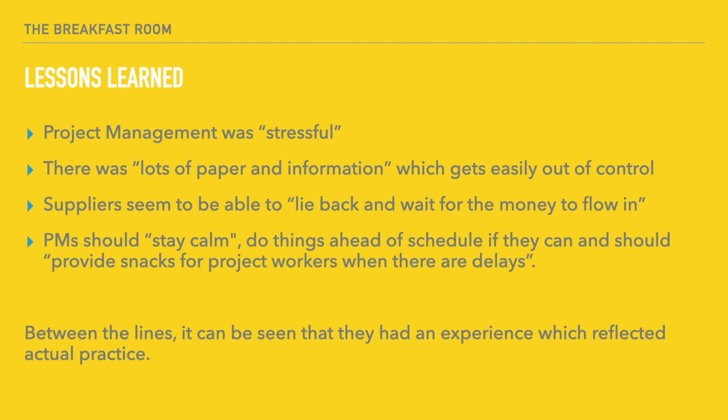However, between the lines it can be seen that they had had an experience which reflected actual practice. They had come to terms with dealing with a demanding situation where they were able to deliver things under constraints of scope, cost, and time. This is the very soul of project management. In so doing, of course, they'd experienced many other things, these life skills that the APM is interested in, and that teachers are interested in ensuring their children have, to make them resilient and also to make them employable in the future.